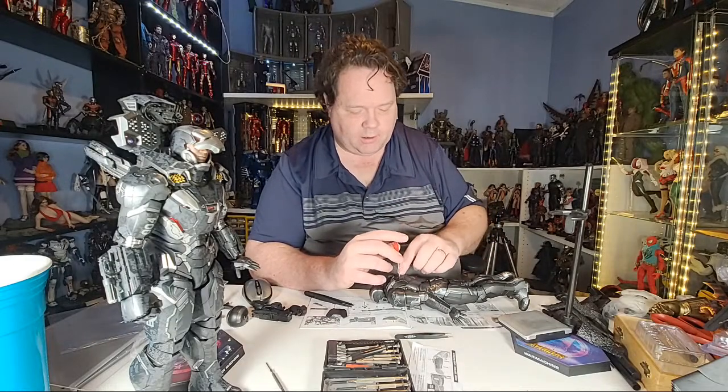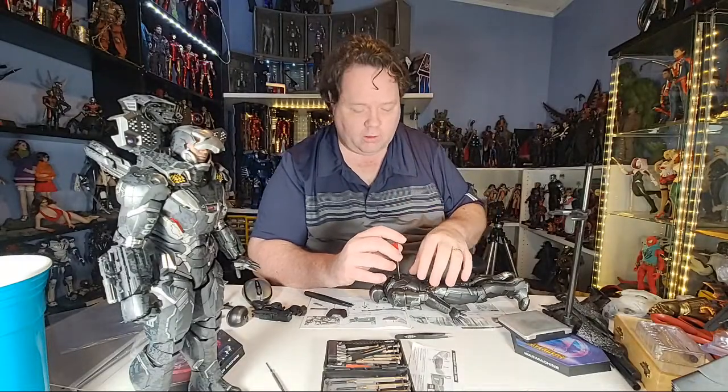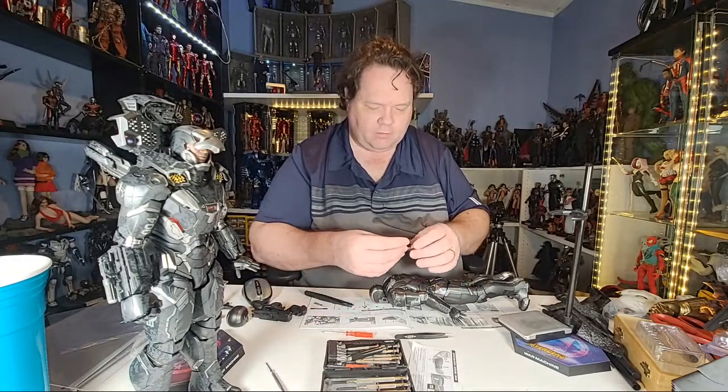Now there's no little slot in this battery door, whereas the helmet had one. There's no slot on this. So you'd have to run the wires through the side or put a hole in it, something to that effect, should you do that.